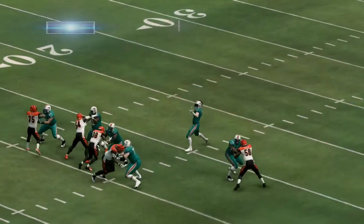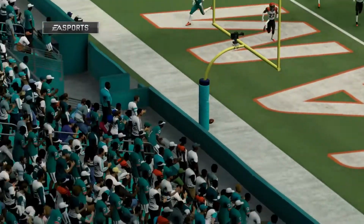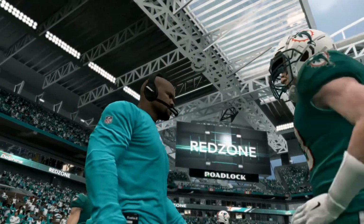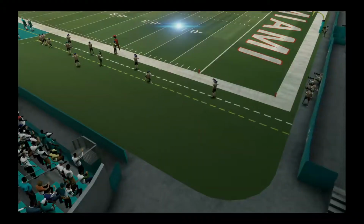Those throwing windows get a lot tighter near the end zone, don't they? And here's the thing. You already probably have 3 points in your hip pocket. You force a throw here and give up an interception, you come away with it.